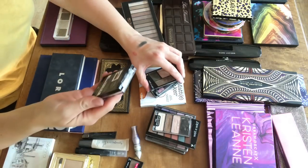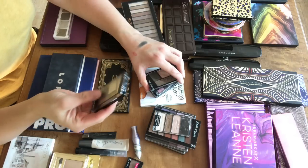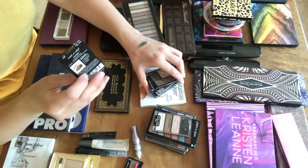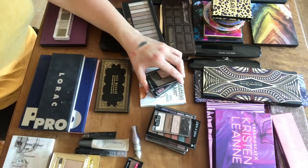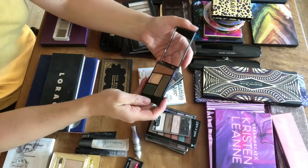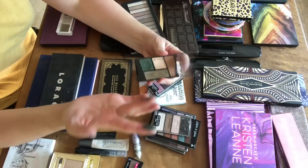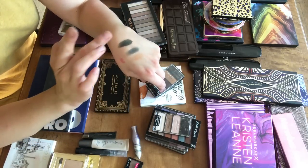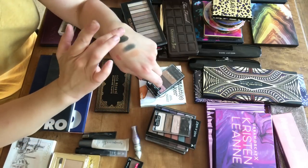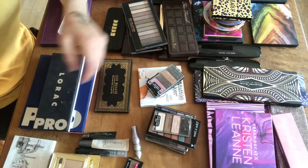This was just one of their newer Color Icon 4-pan palettes. But if it had a name, it doesn't anymore. I have no idea what it is. This one I was thinking that this green would be really pretty. It's fine, but I don't need to keep something that's just fine. So those can go.